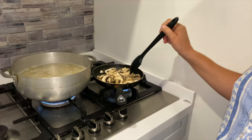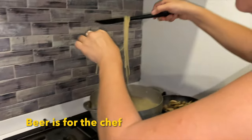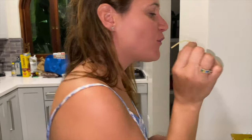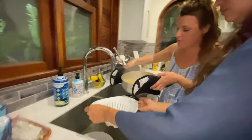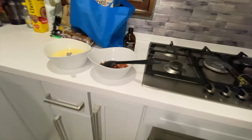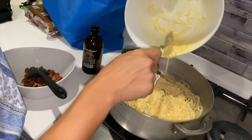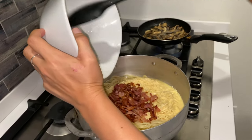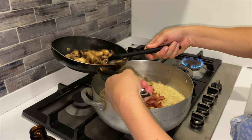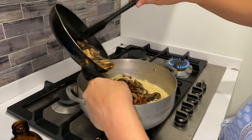Look at this. This is champignones. This is pasta. This is bacon. This is beer. Ready? Yeah, it's good. And you know, when you're cooking Italian pasta, you always leave a little bit of the pasta water. Of the pasta water, yeah. Okay, chef. Yes, chef. I'm gonna get you a chef hat next time and a jacket that says executive chef lady.